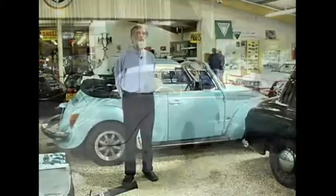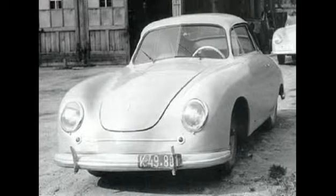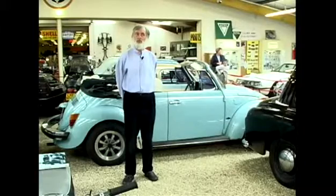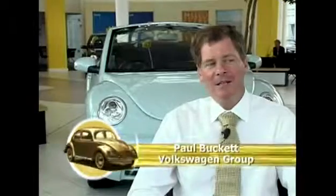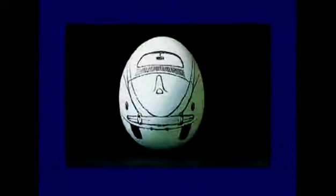Indeed, when the first 356 Porsche owners were restoring their cars, they were amazed to find Kübelwagen parts in the engine, on the suspension, in the electrics. Don't forget, without Professor Porsche, there would never have been a Beetle, and without the Beetle, there would never have been a Porsche. The Beetle shape closely approximates to the shape of an egg, which is an intuitive shape.